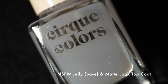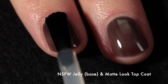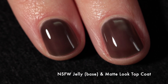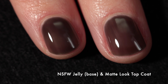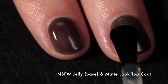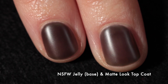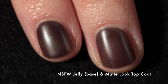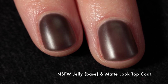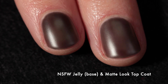And I do really like the Cirque Colors matte look top coat. It does a really good job of giving a leathery kind of finish. It's just really fun. And when it goes on, it looks glossy. So that's probably why you're confused. It takes a little bit of time for a matte top coat to dry down. And here you get this really grungy, kind of imperfect look, and I think that's the point of using NSFW jelly as the base. It just looks so cool.